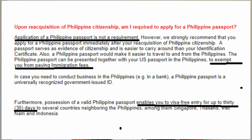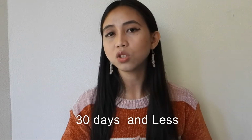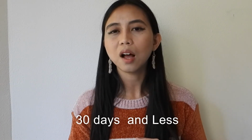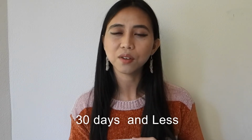Furthermore, possession of a valid Philippine passport enables you to have visa-free entry for up to 30 days. There are countries that don't allow a US passport holder a 30-day stay. I know the US passport has more countries that will let you stay for more than 30 days; they have more deals with countries. But anyways, there are also countries that will allow you to stay more than 30 days if you have a Philippine passport.